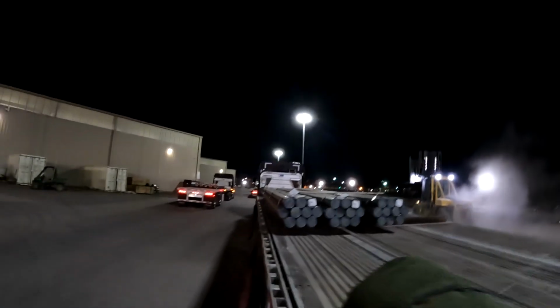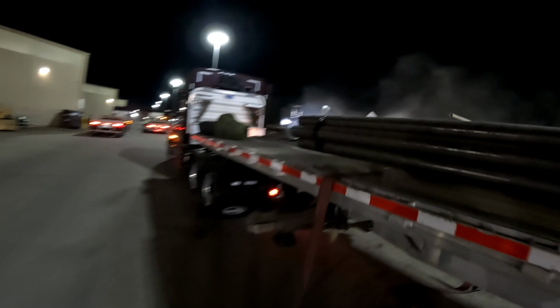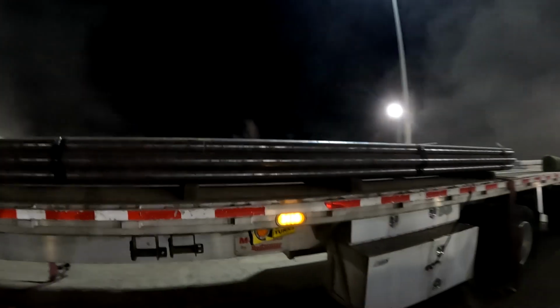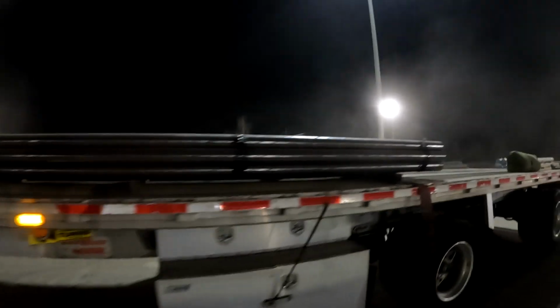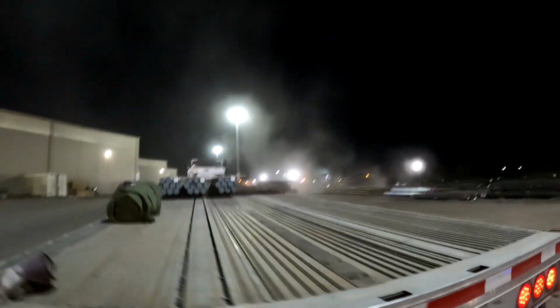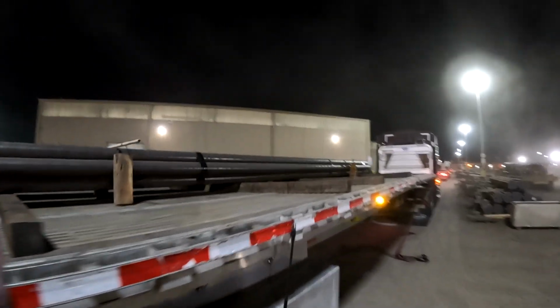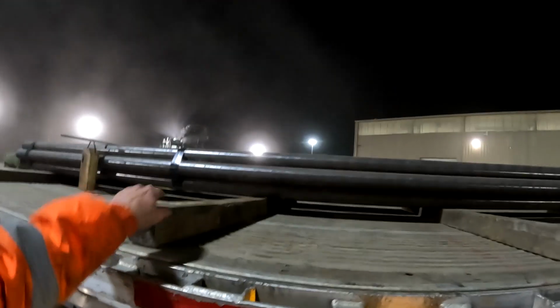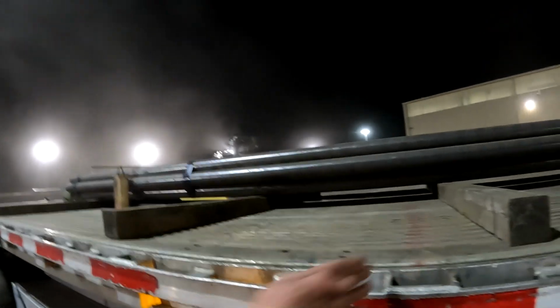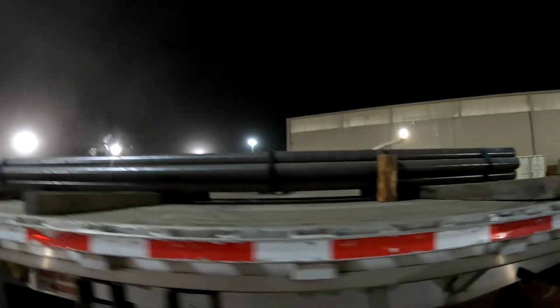Now that he's pulled away, you can see we've got good overhang back here in the back, and good overhang in the front. More overhang in the front. So that's cool. That works. And then 4 timbers. He wanted to make sure these 2 center timbers were just 4 feet apart, so his forks would get outside the timbers as he loads. And 2 sets of 1 foot blocks.